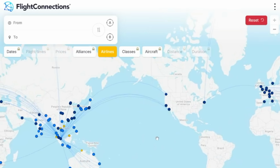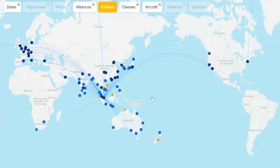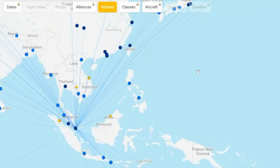And oftentimes, as long as there is availability, you can fly directly from the United States through Singapore into many other locations in Southeast Asia for no additional cost. We're talking Philippines, Vietnam, Cambodia, Thailand, Malaysia, Indonesia, and so many other places where there's not otherwise a convenient flight directly to the US. So let's do a quick example.